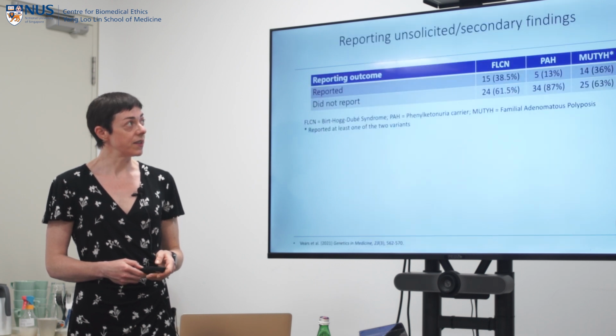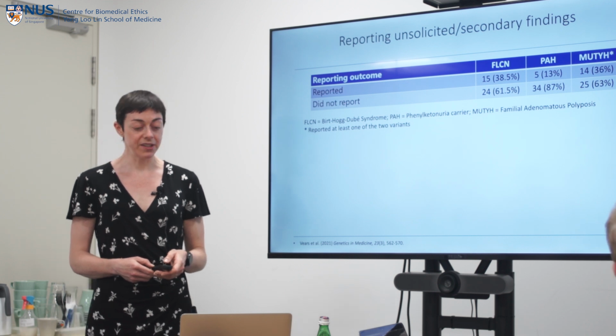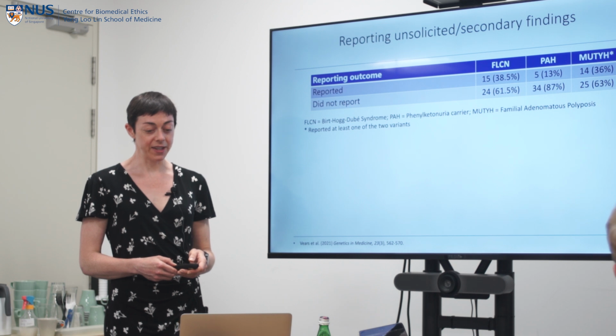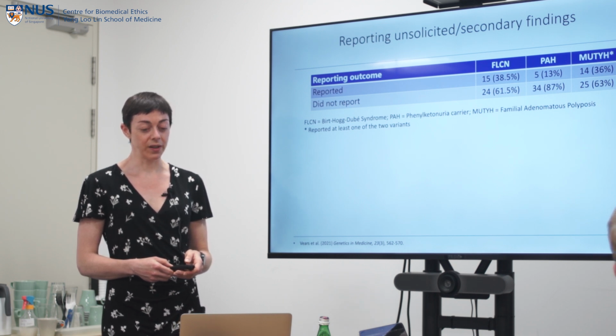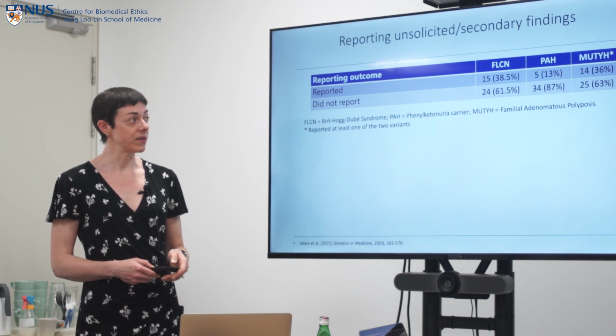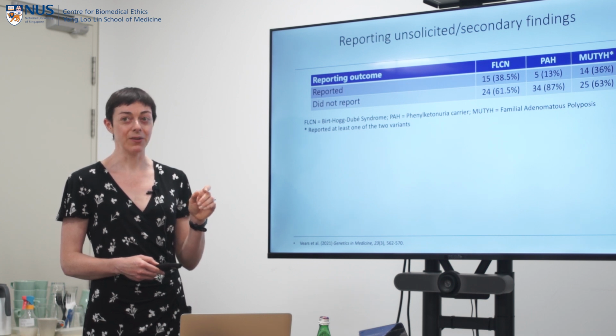So just in terms of the unsolicited and secondary findings that they reported, you can see here that most of them did not report the FLCN mutation, and most of them did not report the PAH mutation. And then more than I expected reported the two, or at least one of the MUT-YH mutations. And that was the one where I said they probably shouldn't be reporting that because it's only a VUS.